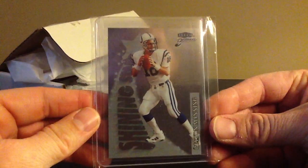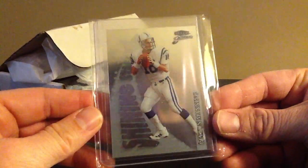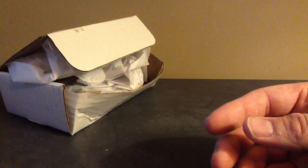It's nice. Classy. Fleer Brilliance, Peyton Manning, 1998. Excellent looking card. Cool insert from that set too. Okay. There's a few more. We got through a lot though.